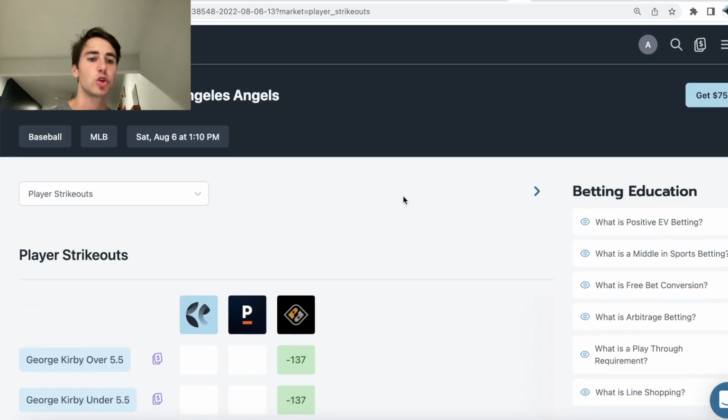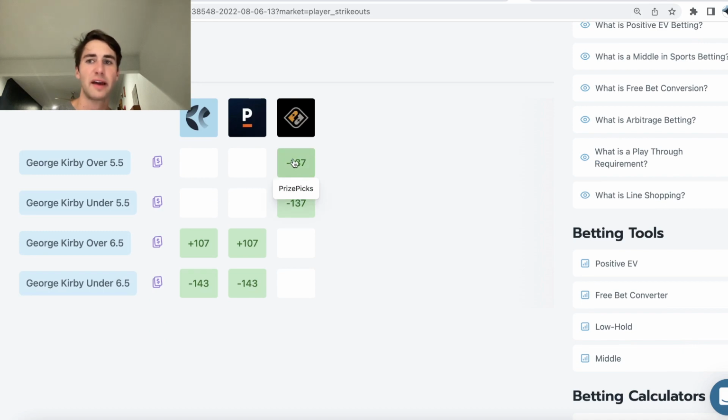So our second pick is George Kirby over 5.5 strikeouts. Pinnacle, the sharpest bookmaker in the world, is setting the line at over/under 6.5. Now, granted, it's juiced towards the under, but just looking at the distribution, if you run through the math with the Poisson calculator, this is good. Being able to get the over 5.5, if FanDuel was setting the line a full strikeout lower, this would be good. So I took this as well.